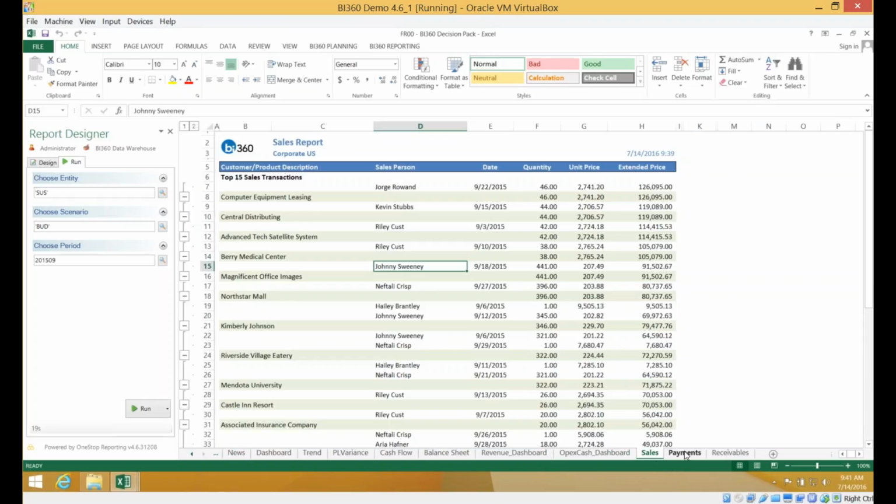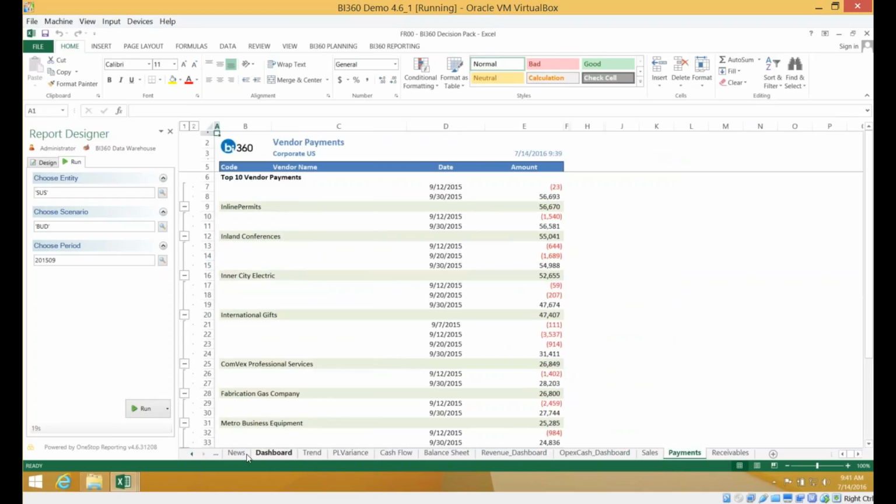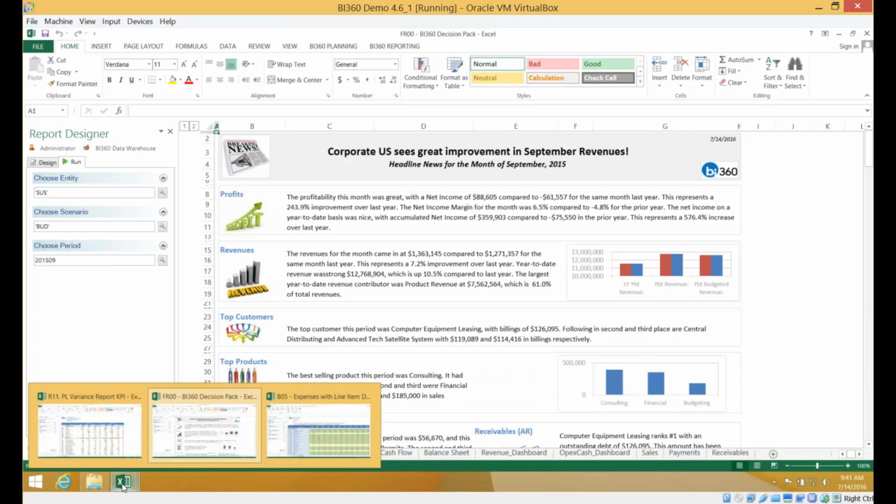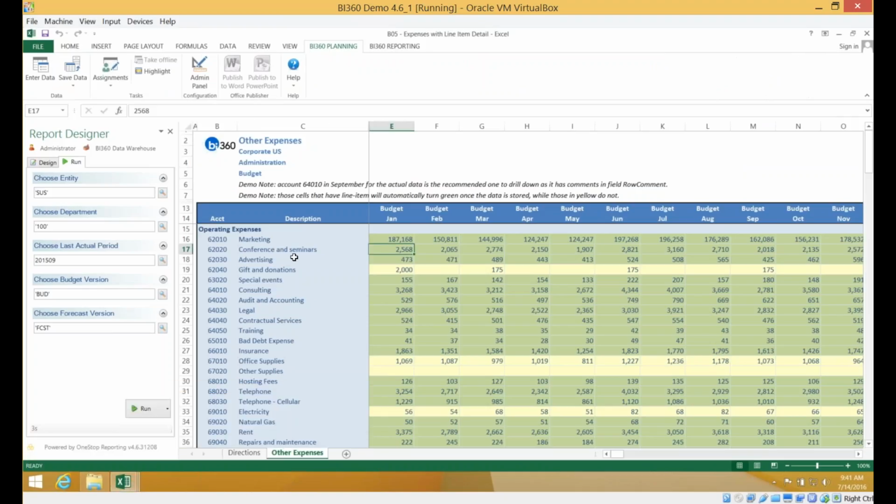So, like I said, a lot of information. The only reason I showed you this report was to give you an idea of how big and vast your reports can be in BI360. There's no limit. We have a cliche, but it's true. If Excel can do it, we can do it. Okay, now quickly moving over.